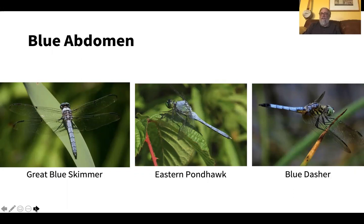and so there was a question about size. No, these are not the same size. The great blue skimmer is the largest. Eastern pond hawk is intermediate, and then the blue dasher is smaller. And in the field guide, we have information about the size on those, and that's something that when we go out into the field, we'll also begin to look at.